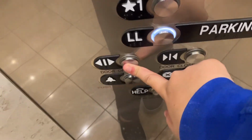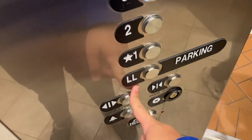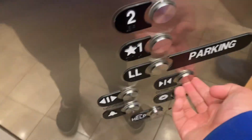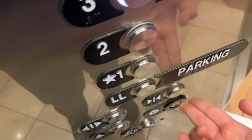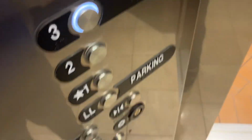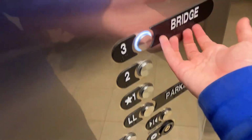Have a good day. You too. Going up? Yeah. What floor? The bridge? 3. Yeah. We need to take to the bridge to get to Louis Vuitton, right? Yes. The bridge is on the 3rd floor. Okay. You can clearly see the label on the button. It's on 3.